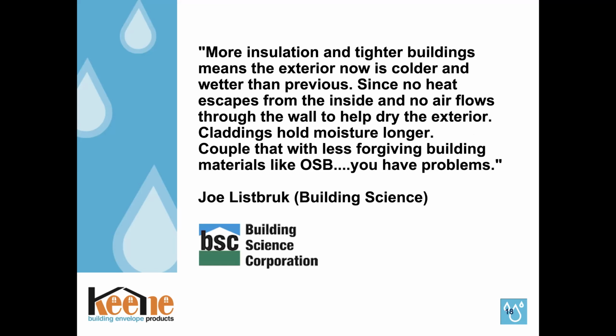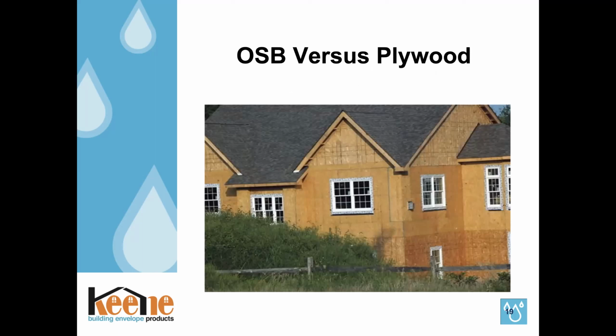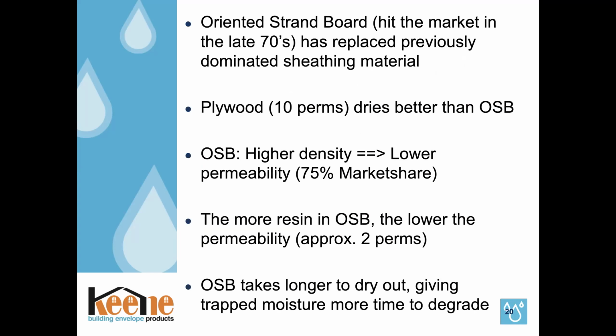More insulation and tighter buildings means the exterior is now colder and wetter than previous. So no heat escapes from the inside and no airflow through the wall to help dry the exterior. Claddings hold moisture longer. You couple that with less forgiving building materials like OSB, and you have problems. So it's important to look at some of the changes we've seen over the last 30 or so years and the rise of OSB versus plywood to understand where some of these problems come from and what the differences in the materials are. OSB hit the market in the late 70s and really has become the dominant sheathing material.